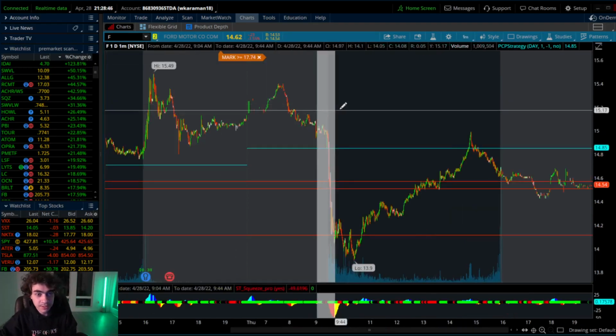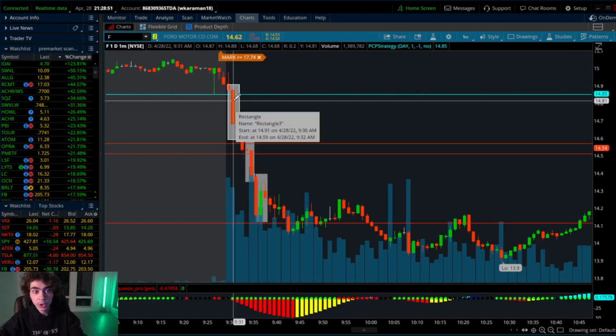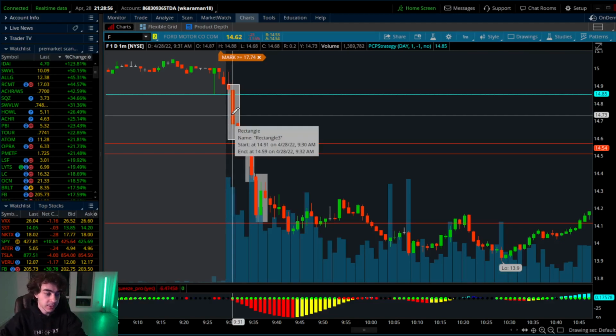So I keep making the same mistake. What I've noticed is, if I get into a trade at market open and it goes in my favor within the first couple minutes and I'm up like 30, 40%, it tends to go in my favor for another 20 to 30 minutes. And then stocks typically like to have little micro reversals at 10 a.m. So I'm noticing that pattern, and I'm leaving a lot of big percentage wins on the table.